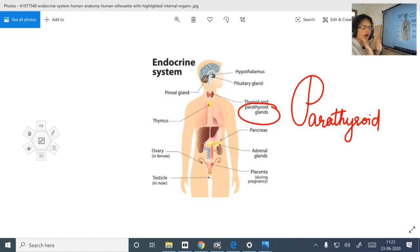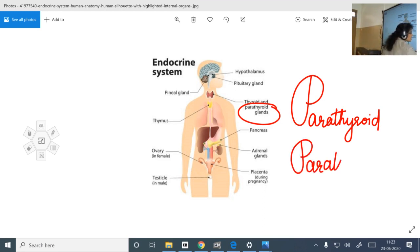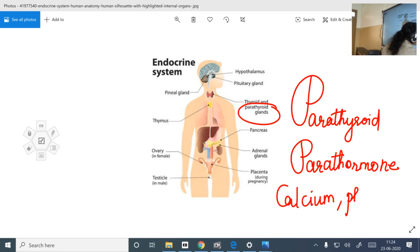Here the parathyroid secretes a hormone called parathormone. The function of parathormone, children, is to control the level of calcium and phosphorus in our blood. Calcium level as well as phosphorus level should be maintained in our blood. That is the function of the parathormone hormone.